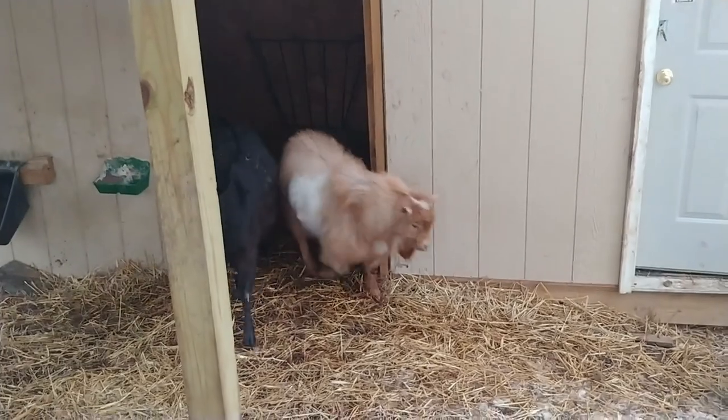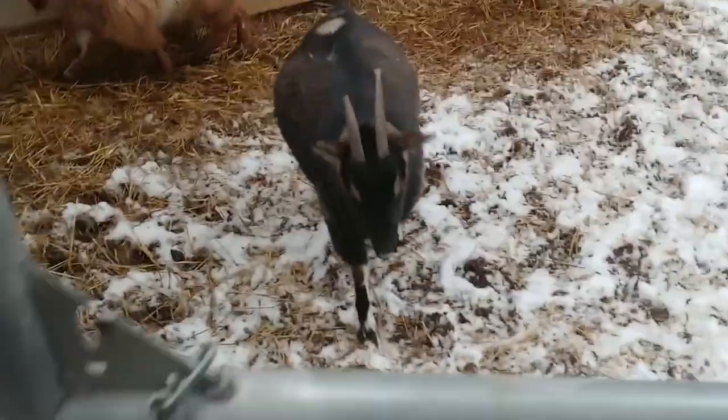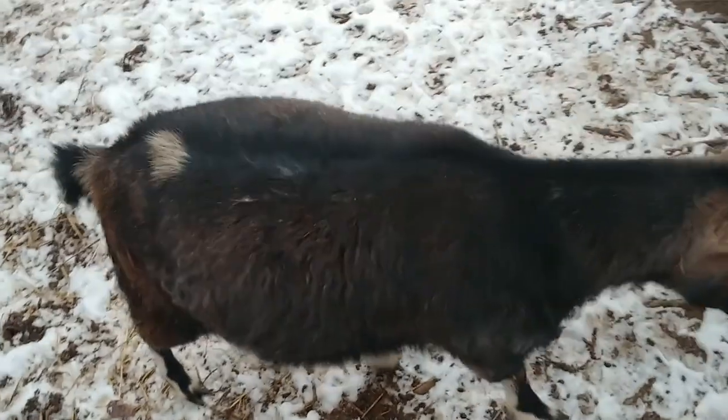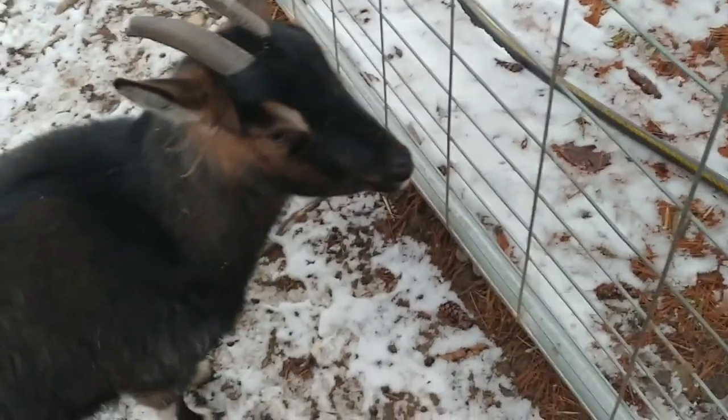All right, over here we got goats. We got pregnant goats and the male goat there. Male goat, one female just walked out. Goat over here. What are you limping for? How come you're so huge? How come you ain't had that kid yet?